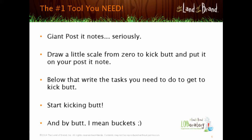have a little downtime or you want to know what should I focus on today to start reaching those goals. You have a list of things you can do that might take 15 minutes, some might take an hour. So depending on how much time you have that day, you can pick what you want to do to move toward your goal. So then all you need to do is start kicking butt, and by butt I mean buckets. So start kicking those buckets and moving toward your goals.